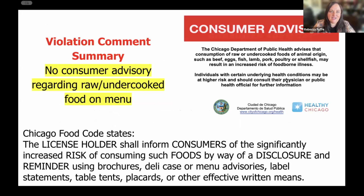So let's talk about some of the most common issues that were found. If you look at the highlighted text, this restaurant failed because there was no consumer advisory regarding raw or undercooked food on the menu. I have the consumer advisory sign that the city publishes that needs to be posted. And then I put here the rule as stated in the Chicago Food Code to let you know how and where that needs to be placed. Later in this presentation, I will have a link to this sign so you can go and print it and get it on display.